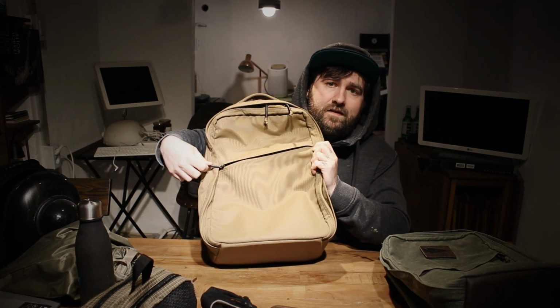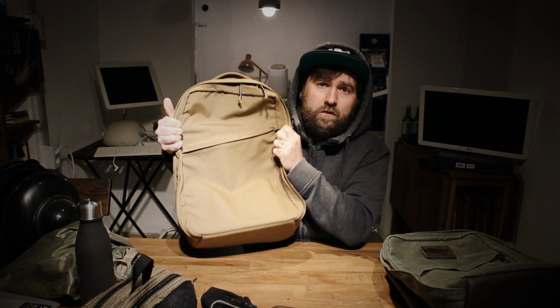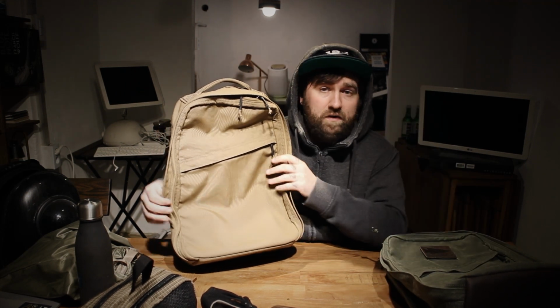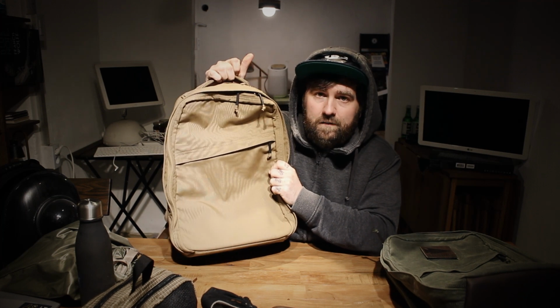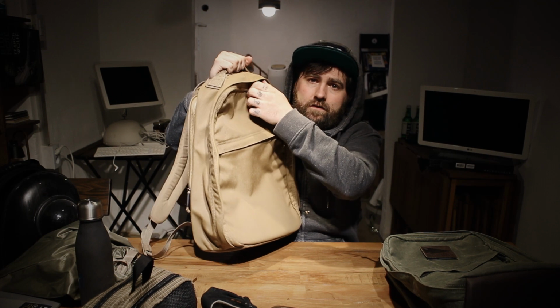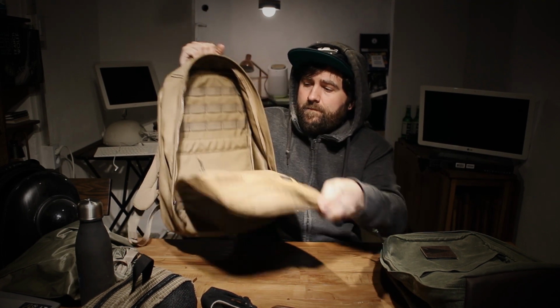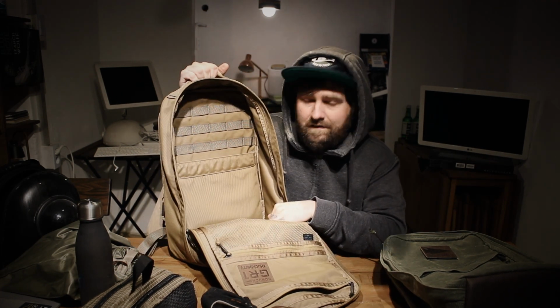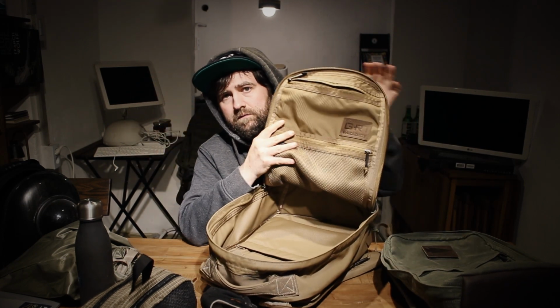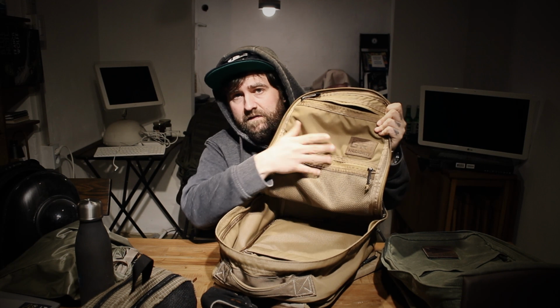Front pocket, exactly the same. Zippers are really smooth on this. They felt really smooth on this, just not as smooth as they are on this. I don't know what it is. Maybe it's the paint. I say that jokingly, but it could be. Inside, you can have a look and see. Basically, you're looking at the exact same bag on the inside, except it's in coyote brown. Same thing on this side.